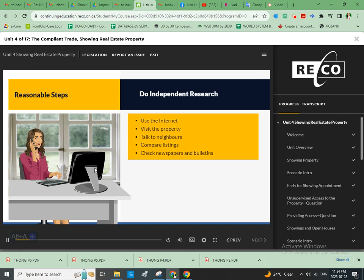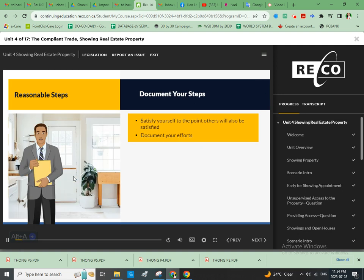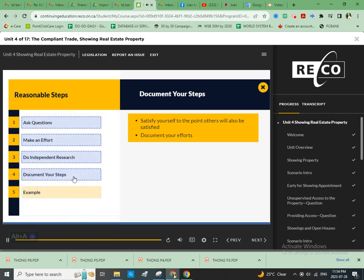Do independent research. Use the internet, visit the property, talk to neighbors, observe the neighborhood, compare the property to similar listings, and check the local newspapers or bulletins to keep your fingers on the pulse of the community and surroundings. Satisfy yourself that everything is okay, and document all steps taken to the point that anyone else who is reviewing your conduct would be satisfied.